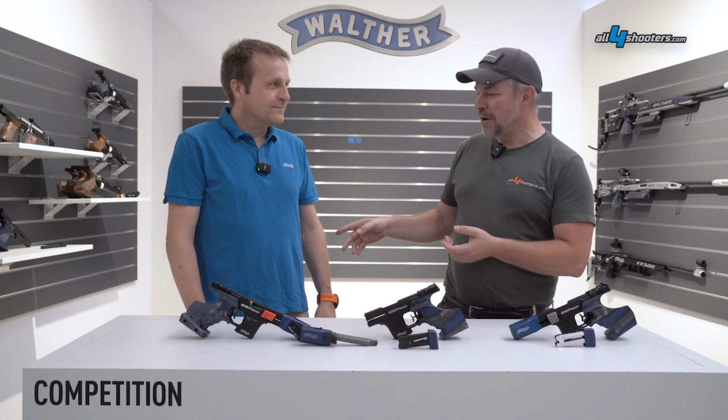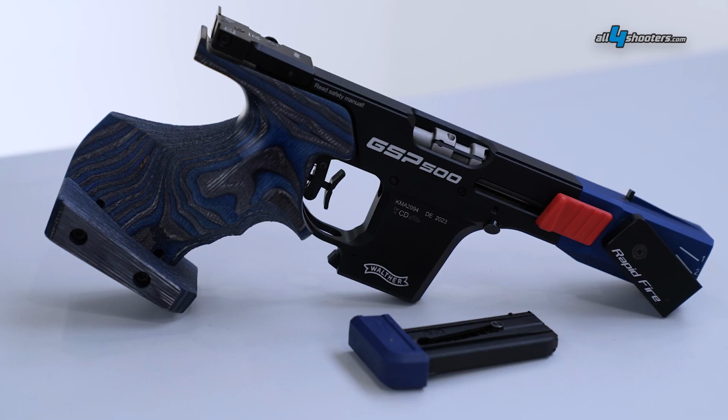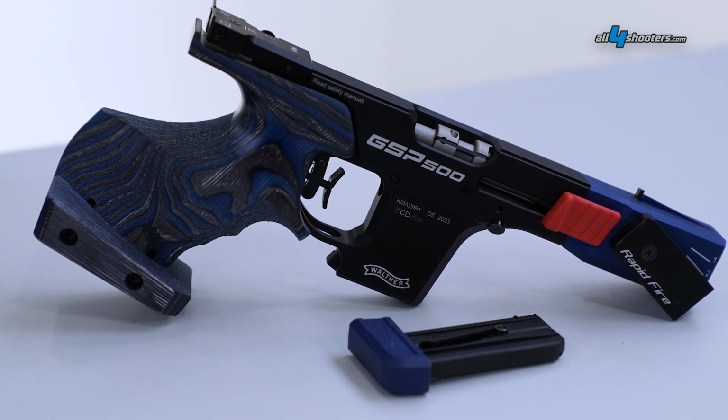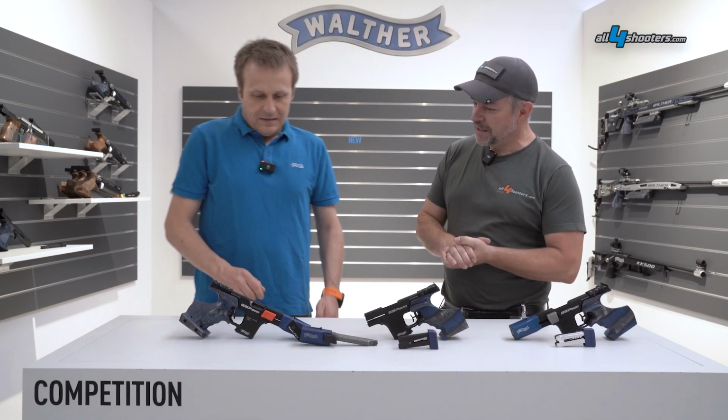The last time I saw you, it was at the EVA 24. And in this event, we talked already about the GSP500 series. And now we have a third model, it's called Rapid Fire. What's behind the whole story?